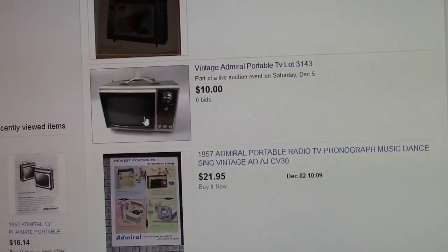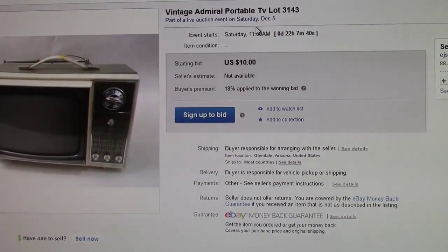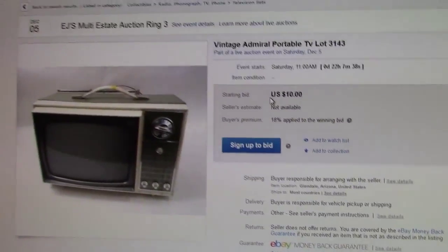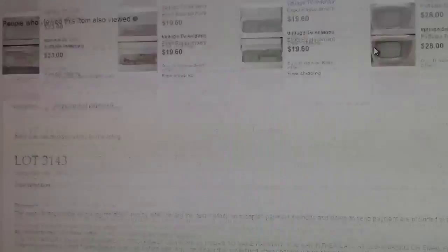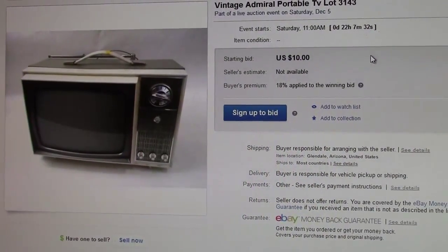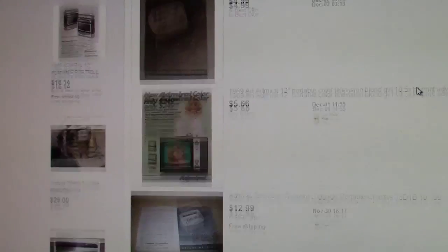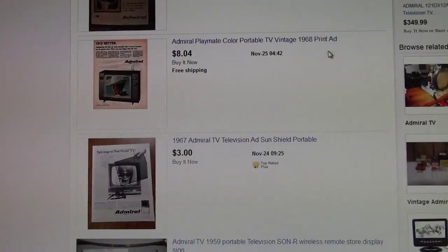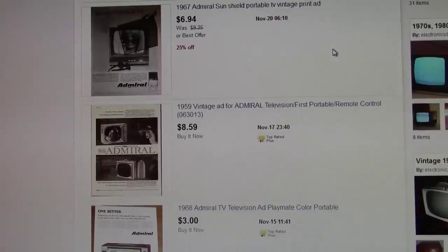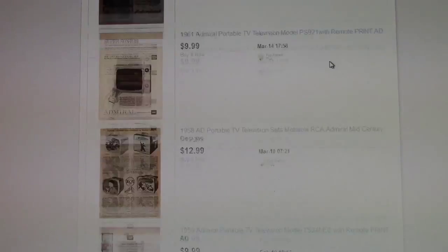Also notice this little guy up for auction. Oh, that's part of a live auction event though. That's a bummer. Looks like a nice little guy too. Very scant in the details though, and only one photo. There's another Playmate. But as you can see, just a whole bunch of ads, no actual physical TVs. But I know they're out there.